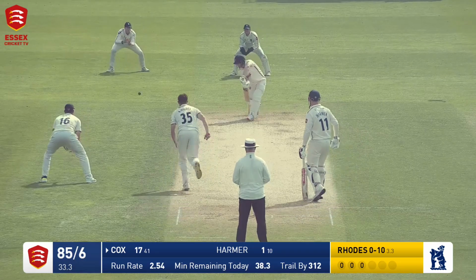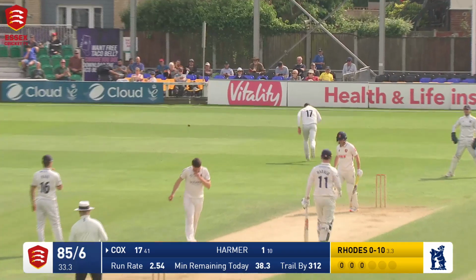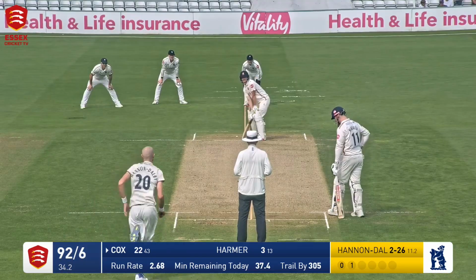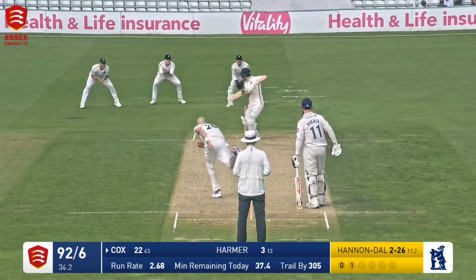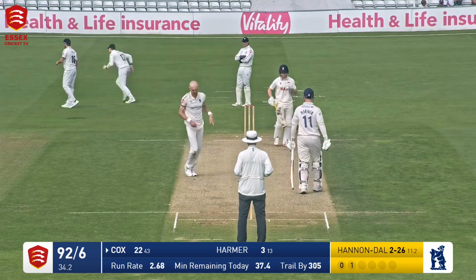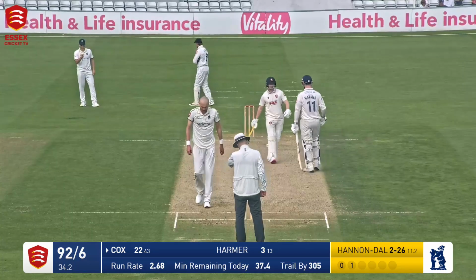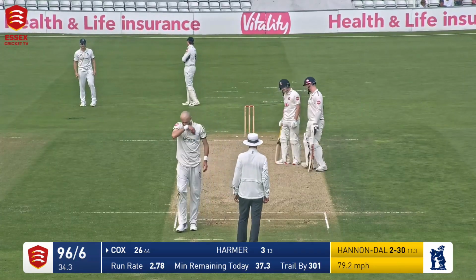Rhodes bowls, well, that's edged past second slip and goes down to third for 4. Would it have carried to second slip? Possibly not. Runs in and bowls to Jordan Cox, who plays that one nicely off the back foot, just cuts that one away to the third boundary. He's had 4 there in the last over.